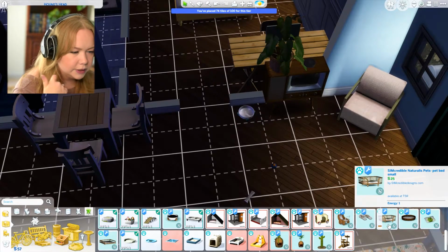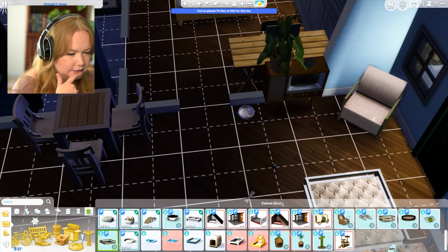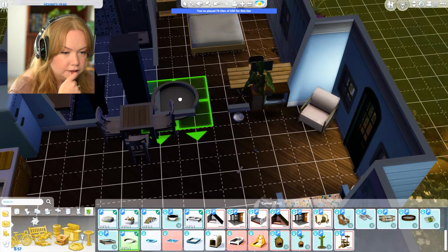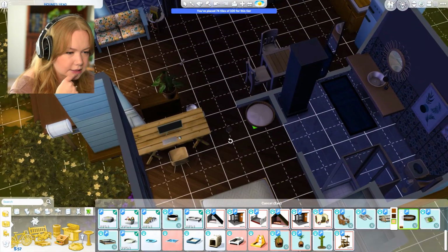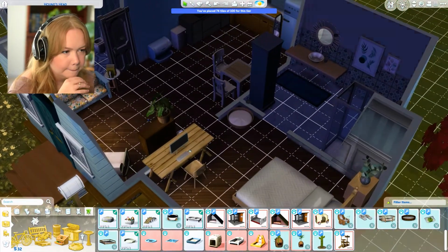Could we afford to get a bed? We can afford to get a bed, but that's a little bed. We kind of need a big bed. This is a bigger dog. Those just might be too small for Pickles. Oh, that is a very large bed. We don't really have room for that though. I may put one of these smaller ones in here. I don't know if that'll be too small for Pickles, but we'll see.